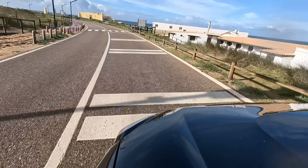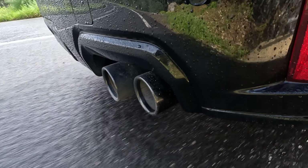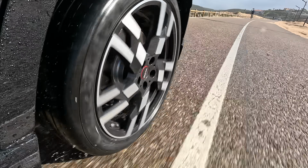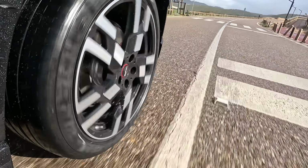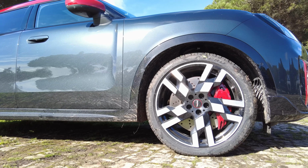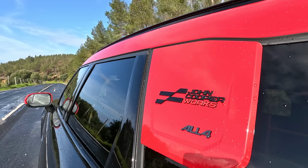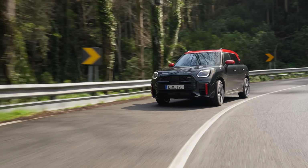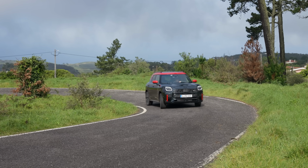Overall, the John Cooper Works Countryman is not an unpleasant driving experience. The ride does feel a little on the racy side, but it's still not uncomfortable for a daily commuter. Steering is fairly unremarkable, but it certainly does the job adequately. And the brakes have enough stopping power to give you confidence even in the rain. And this is the all-4, which means it's got all-wheel drive, so you do get some extra grip at the corners for inclement weather and on twisty roads, which I had both.